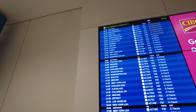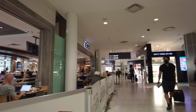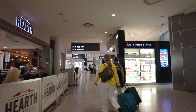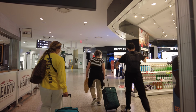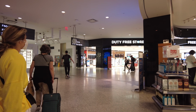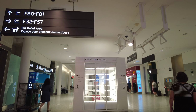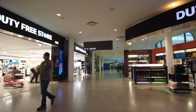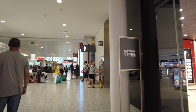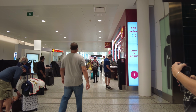And my flight here is at F66. So I'm just going to find my way over there. And then that'll pretty much be it. It's one way to get through the airport. I imagine someone will tell them to stop doing that at some point. So here's a fork in the road, but I think I want to be going this way. I don't normally pass through this part of Terminal 1, as I'm not often flying to the States.